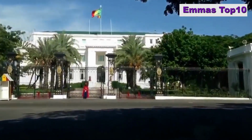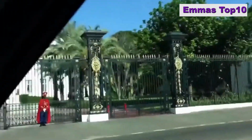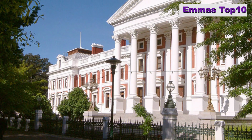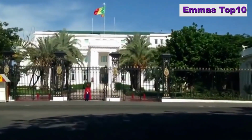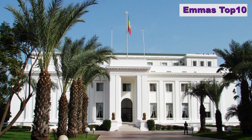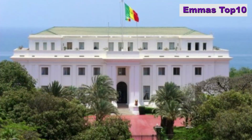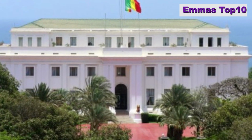Number 4. The Presidential Palace, Dakar, Senegal. The Palace of the President of Senegal is a historic house. It was the official residence of the Governor General of French West Africa, who has now become the head of state, and is located on the plateau. The construction of the presidential palace in Senegal started in 1902 by Gaston Demeure. With the classic white outlook and spacious gardens beautifying it, the presidential palace in Dakar is one of the most beautiful presidential palaces in Africa.